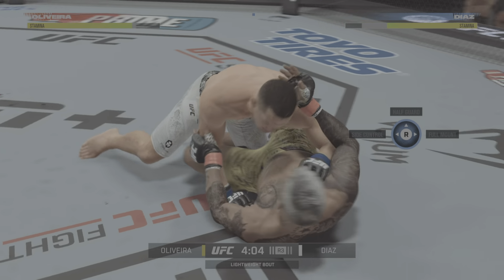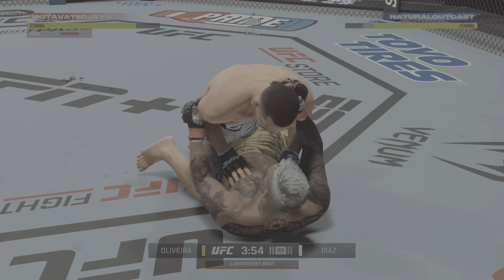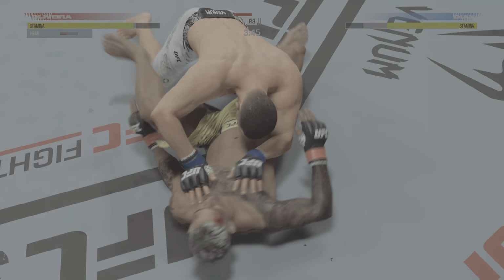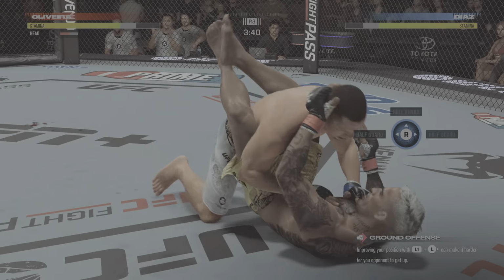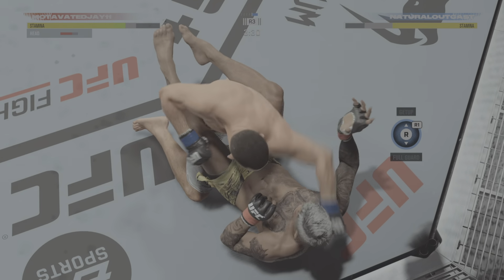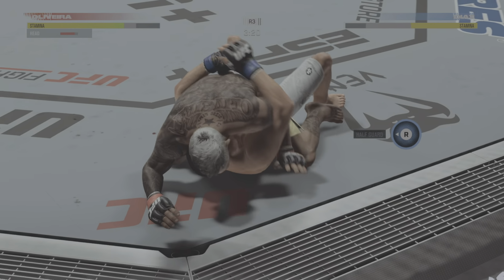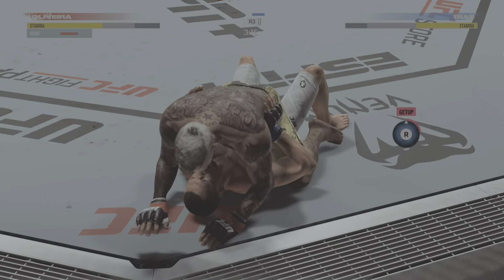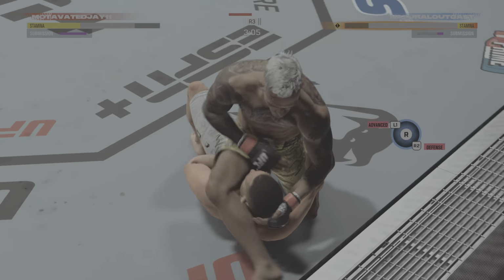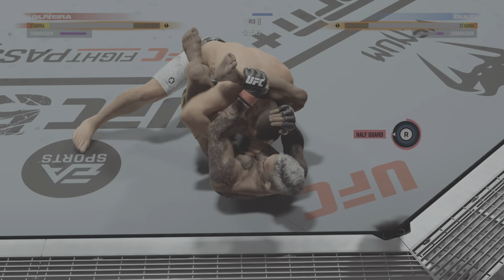Oh, nice hammer fist there by Diaz. Lands the ground and pound strike here. Another ground and pound strike lands. Oh, big ground strikes continue to land. Continuing to stay busy here on the ground. Setting up for a submission now. This dude is a wizard on the ground. Oh, good technique there. He's got the triangle choke locked in.